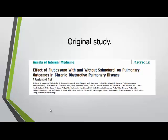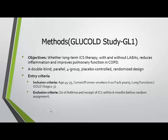This is the original study that came out in 2009 in the Annals of Internal Medicine. They looked at the effect of fluticasone with or without salmeterol on pulmonary outcomes in COPD. Their objective was whether long-term inhaled corticosteroid therapy with or without LABA helps reduce inflammation and improve pulmonary function in COPD.